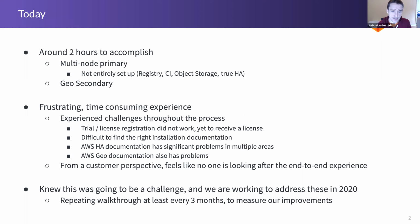You can see some notes there. You'll certainly catch some of the notes further in the process, but the trial registration process was problematic. I still haven't received a license 3 days later. Finding the right installation documentation wasn't easy, or the best installation documentation, I should say. And that document had a lot of problems in it and was very old. And in general, I would say the experience doesn't feel like someone's looking after the complete end-to-end experience and to make it delightful.